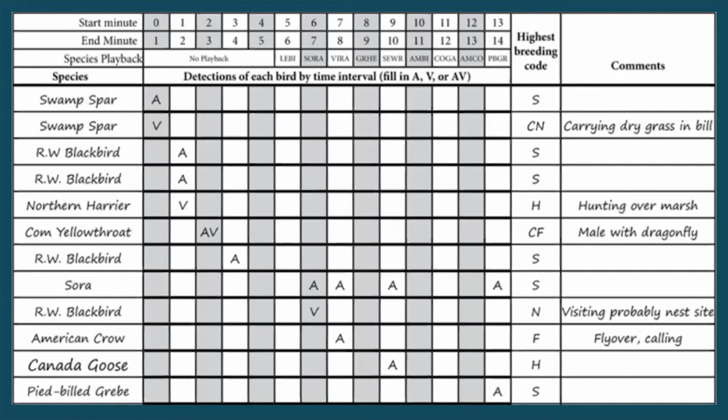For our target species, so Sora in this case, and Pied-billed Grebe is also on there, we have folks record minute by minute. So if you heard a Sora in minute 6, and you heard it again at minute 7, you'd put an A in both of those columns, and then during minute 8, the bird was quiet, and then it resumed vocalizing in minute 9 during the broadcast. You'd record each minute that the species is observed over the survey period.